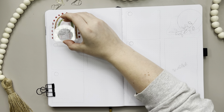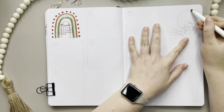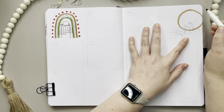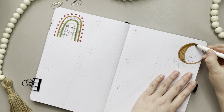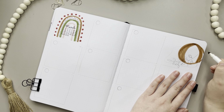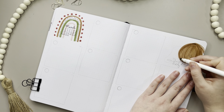And then I stamped the calendar on top. I was worried I wouldn't be able to see it over some of the markers, but it turned out all right and it looks really good. Again, I am trying to mirror the shape of the circle and the little splotch so that it just looks a little cleaner, as clean as it can with all these strokes.